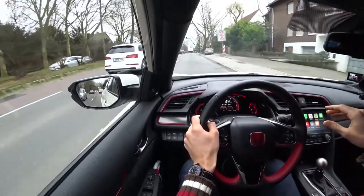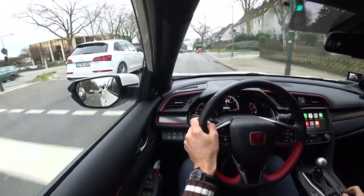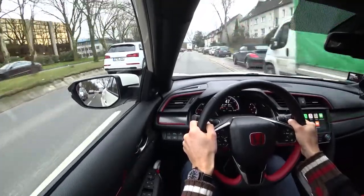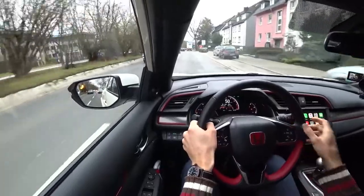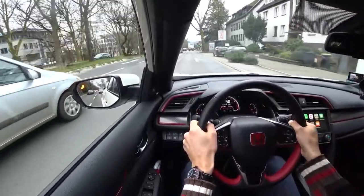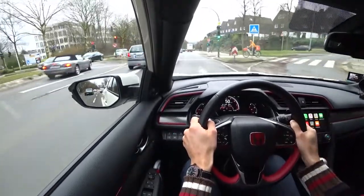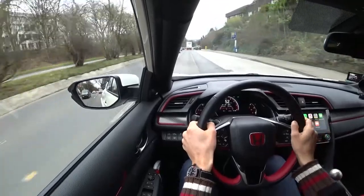So the R mode is somewhat uncomfortable for everyday driving. It's too stiff really for the road. So let me go back to the comfort mode. Ah, yeah, that's a relief. With the comfort mode setting, steering is way easier, especially when you're parking in and out. And also just when you're riding straight, the suspension is really better. And it's great that you have this solution.